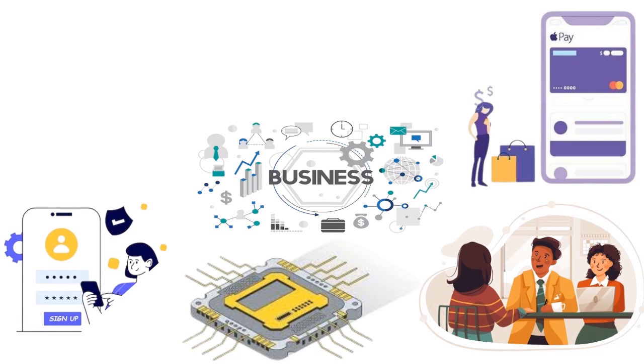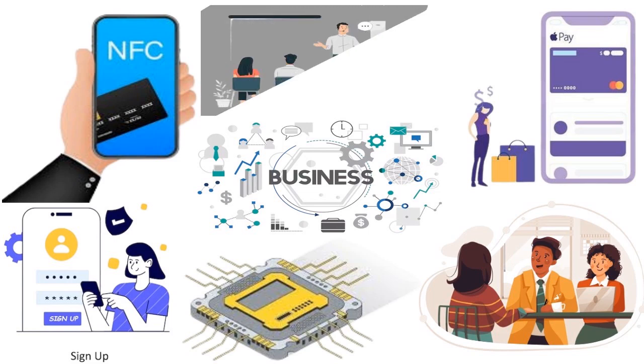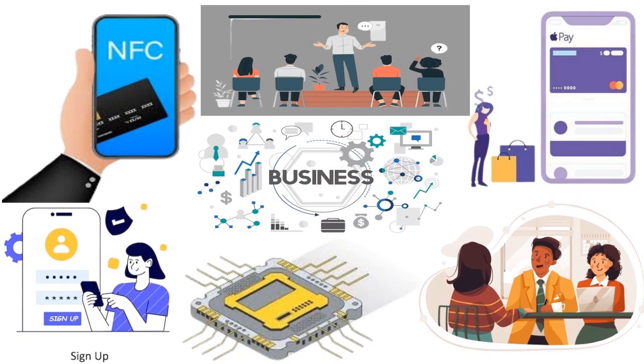You want to sign up for an account with your credit card processor. So after selecting a credit card processor with the pricing and features you need, set up your account. Ensure that Apple Pay is enabled. You want to order NFC enabled credit card readers. Obtain your NFC enabled credit card readers and set up and test your system. You got to test your system. You always have to test your system. And you want to train your staff once again on accepting Apple Pay. And you want to post signage about accepting Apple Pay. That way people know that you are accepting Apple Pay.